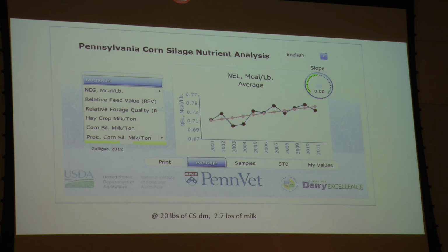We can look at other parameters. We can look at starch levels. You can put in all different parameters and see how have these changed over time with the industry. And when you look at that energy value change, if there's 20 pounds of dry matter corn silage with NEL milk of 0.3 per pound, you're looking at about almost 2.7, 3 pounds of milk just from the changes in the historic quality of forage that we've seen over time.